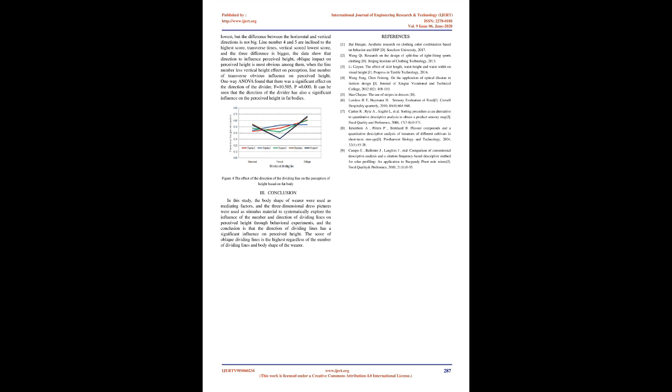According to one-way ANOVA, there is a significant effect of the direction of the divider, F equals 25.165, P equals 0.000. It can be seen that the direction of the divider has a significant influence on the perceived height in the standard body.